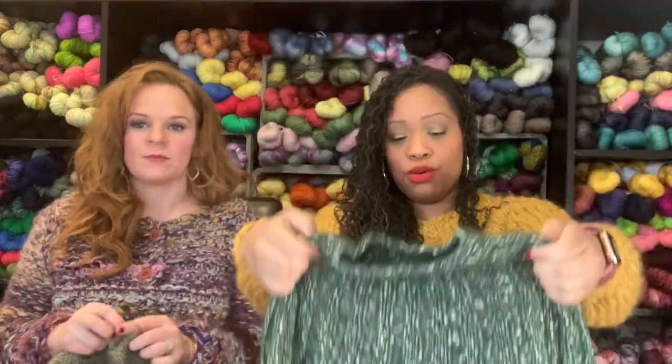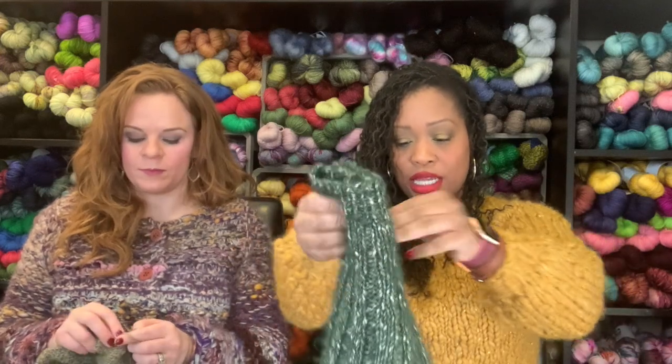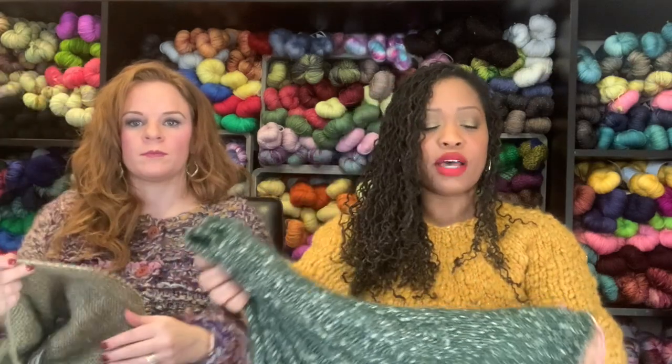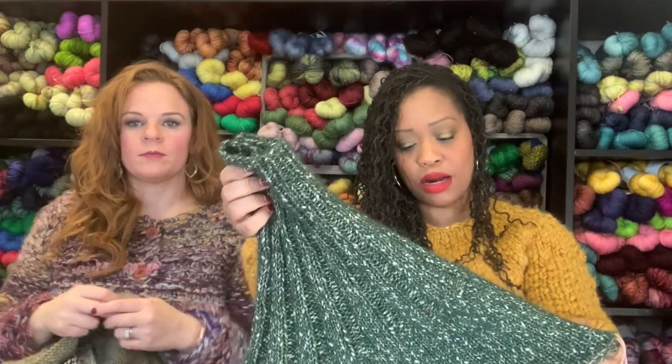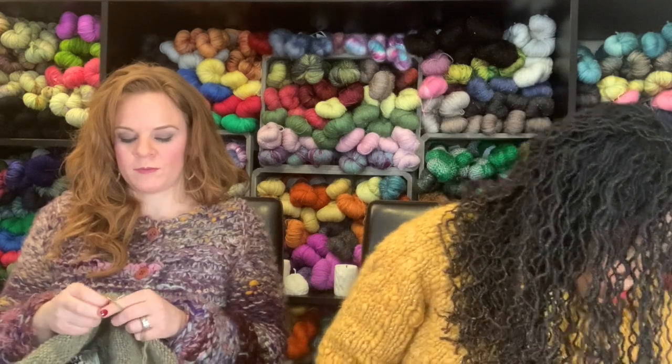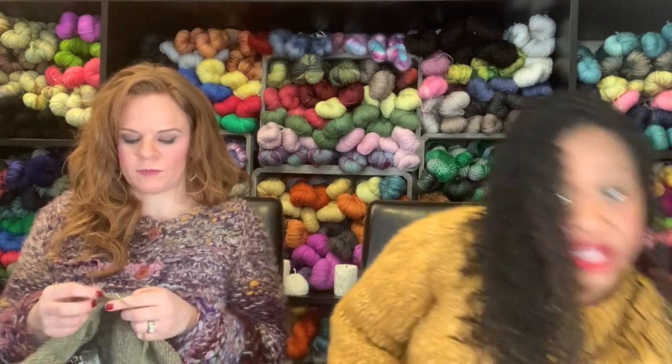I don't know when I'm going to get this back on the needles. I think I'm actually using the needle that I would need, but of course I have tons of needles. It doesn't matter. But I'm going to get that back on the needles. Good for you. And make that longer.